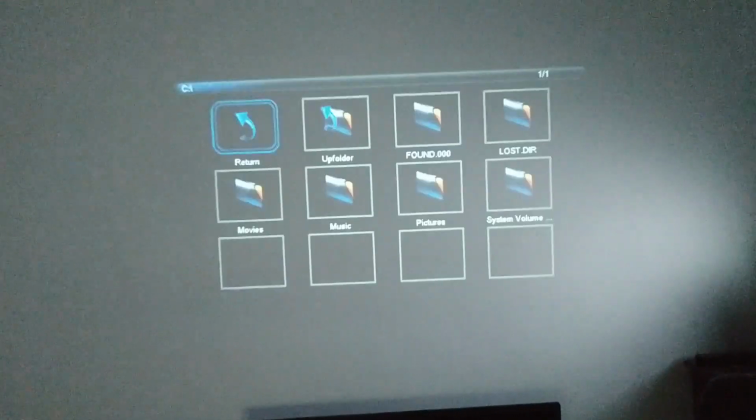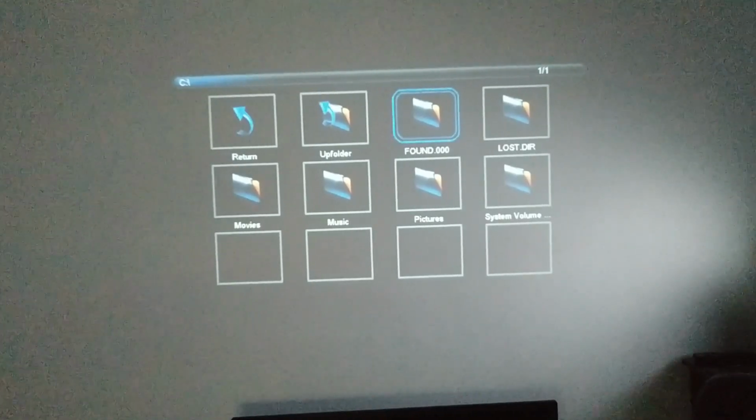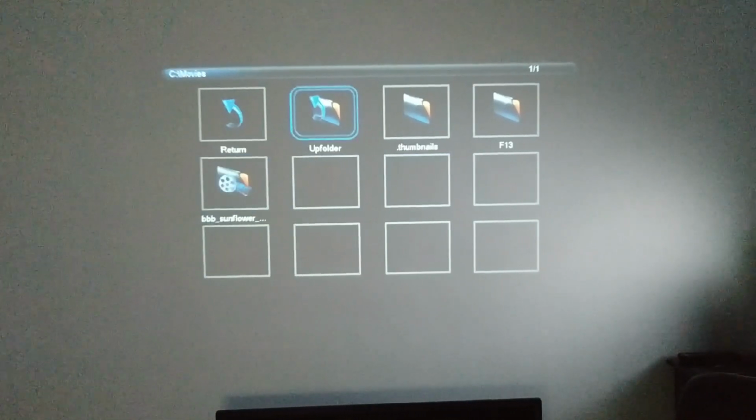But anyway, like I said before, I've just got a little USB plugged into the side of this thing, and I'm going to select it. And basically, I've got folders. You've got your little file system here. Obviously, like I said, it looks all super janky, looks old.